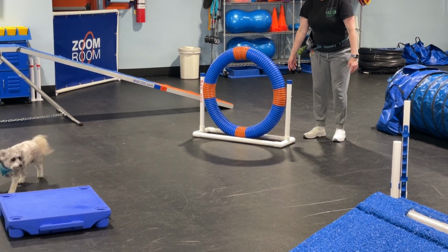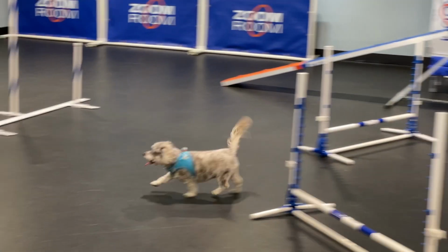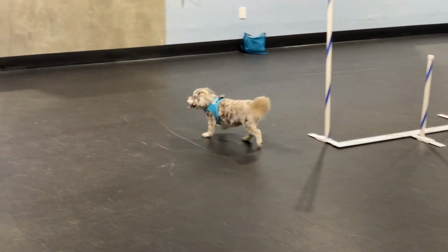Mm-hmm. So part of her focus issues is what we all saw at her stage debut. She's part poodle, and poodles are people pleasers. She's a little performer. She wants people to watch her and tell her she did a good job. I mean, honestly, what performer doesn't want people to watch you and tell you you did a good job?